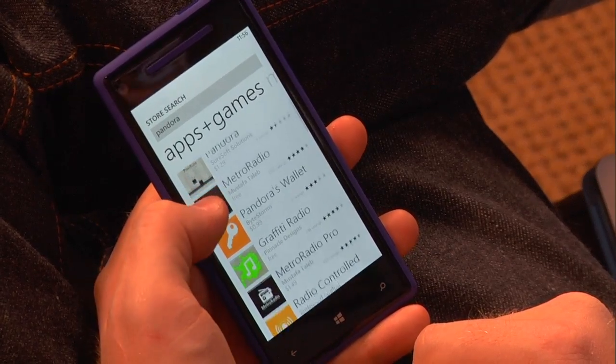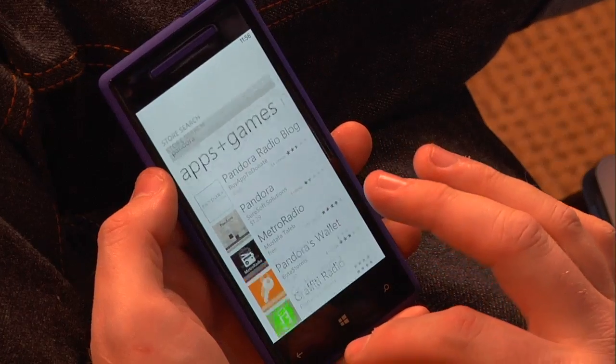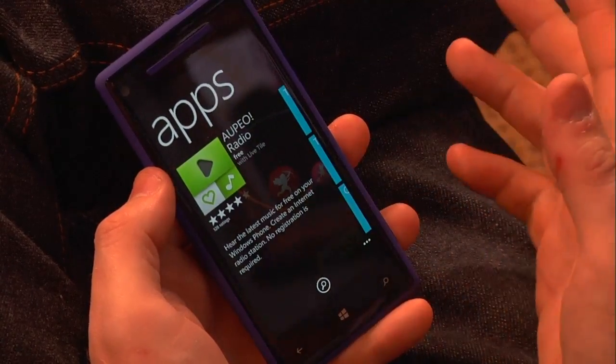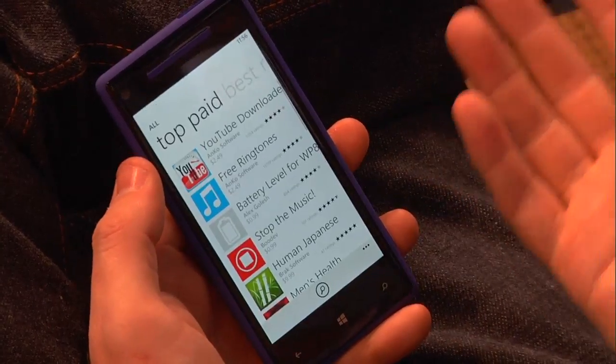Now, I don't want to alarm you, but this is one of my problems with the Windows app stores in general, is that there are a lot of weird apps that look like they're first-party apps made by some random person that just is using the name, and they don't block that.